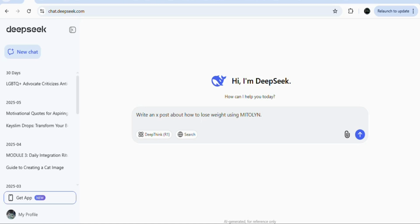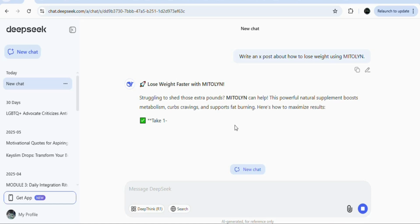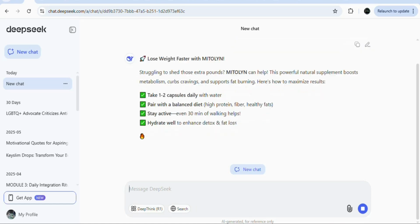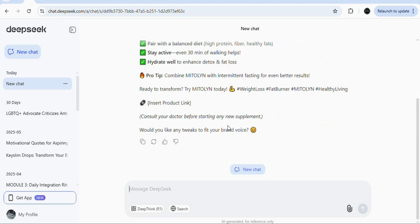You can write a prompt like this. Once you write the prompt, just click on send so that the AI will write the post for you. It's just going to write a simple post. You can see it is writing the post. You can see everything. You can see this is the post.